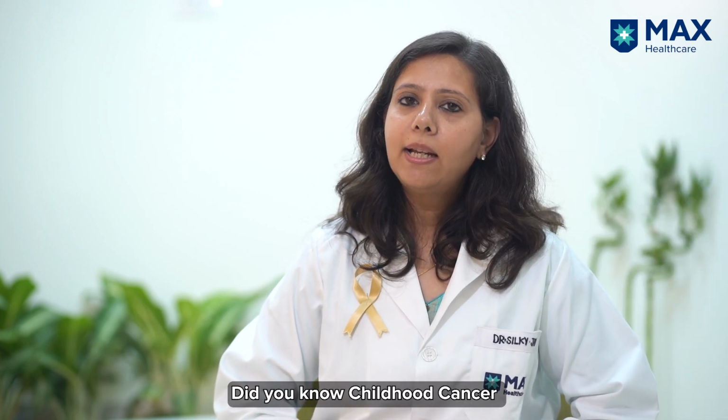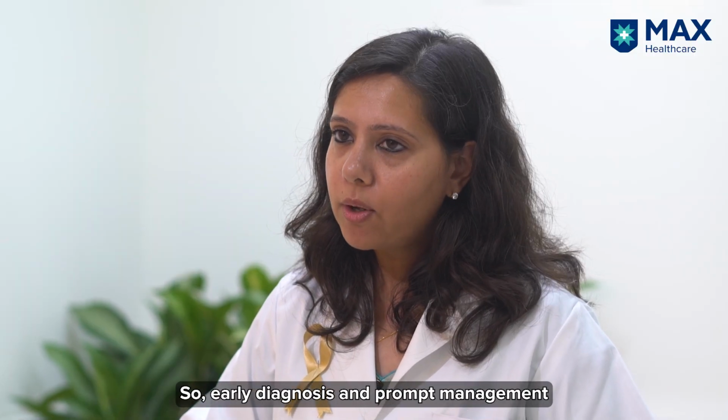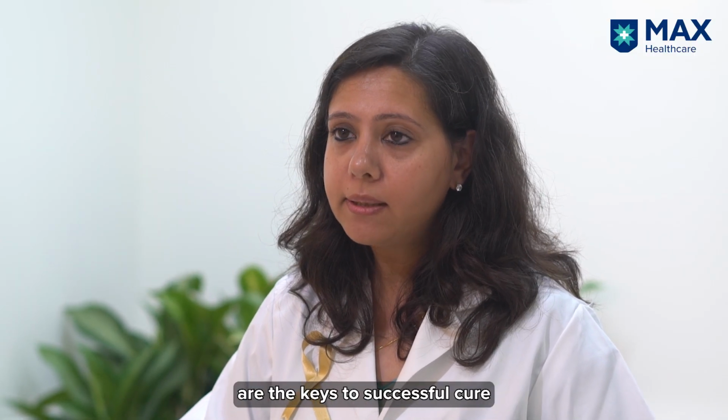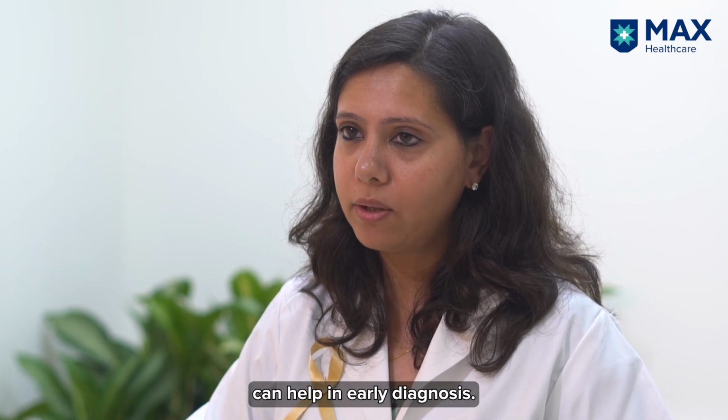Did you know childhood cancer is curable in the majority of cases? I'm Dr. Silky Jain, pediatric hemato-oncologist at Max Hospital, Shalimar Bagh. Early diagnosis and prompt management are the keys to successful cure of childhood cancer, and understanding the warning signs of childhood cancer can help in early diagnosis.